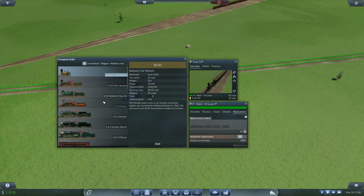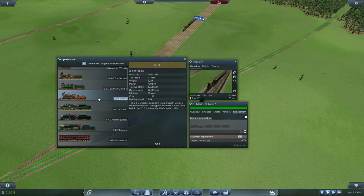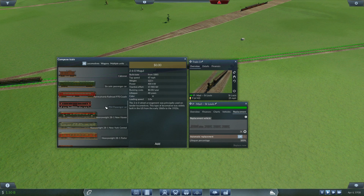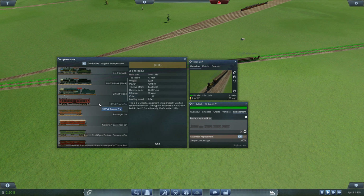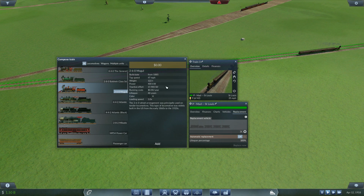Right, let's get these replaced. Now, we don't need super fast trains here. So we don't need the Atlantics. I think the Mogul's going to do us very, very nicely here at 47 miles per hour. I wish we had something else, though, that we could possibly use. We've got this power car. I don't want to use that. Yeah, I don't want to use that one. What I do want to do is I want to use the Mogul in possibly a deep green color. Yep, let's do that.